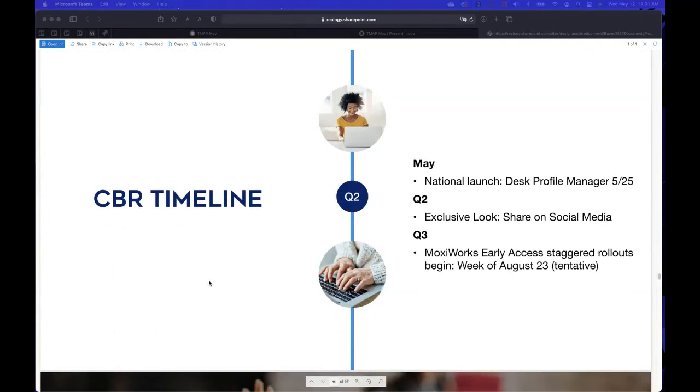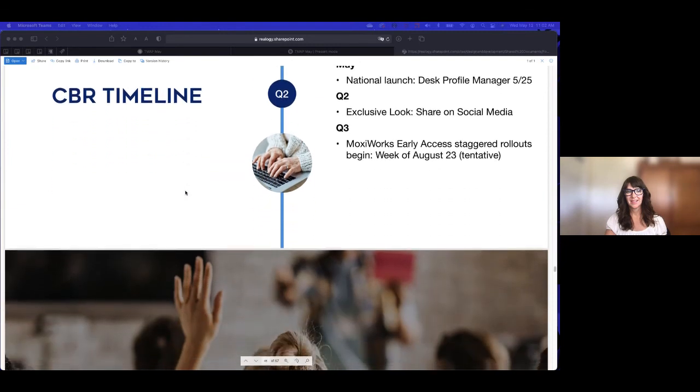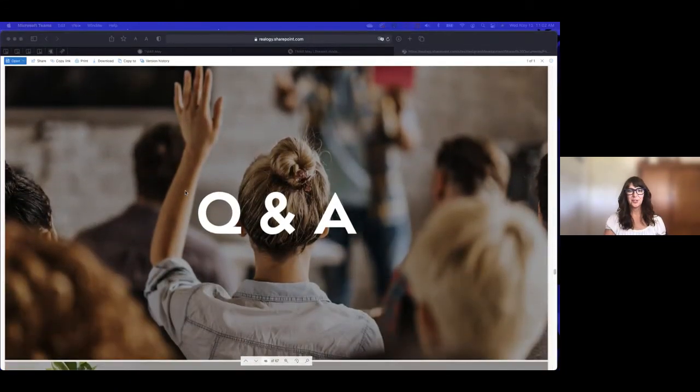And of course, a very short update for CBR, but always excited to bring more products to you guys as well. Obviously, we do have the Desk Profile Manager coming out, and also the exclusive look that was just mentioned, as well as the MoxiWorks rollout that Chris also mentioned. So a couple of things coming your way we're very excited about, and hopefully some more things coming in Q4 as well. All right, thank you so much, Jillian.